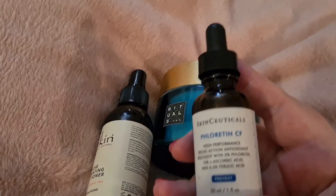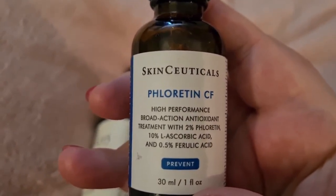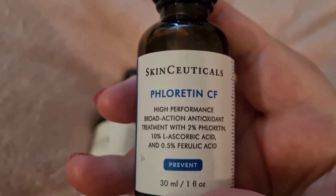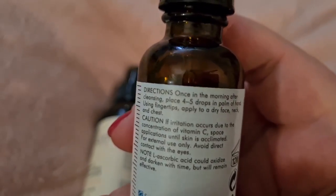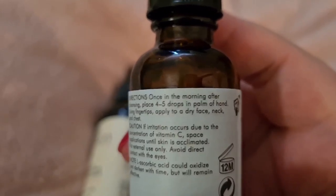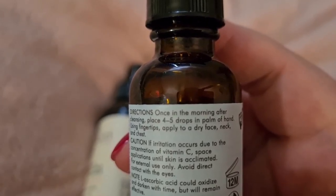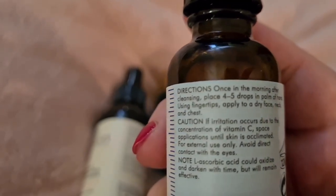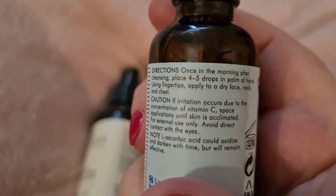Oh, hang on. And during Occult Beauty 50% off flash sale, I bought Skinceuticals Protein CF, which is a high performance, broad action antioxidant. It's got ferulic acid, it's got all these things. Anyway, it's supposed to help with... you put it once in the morning after cleansing, place 3 to 4 drops on the palm of the hand, using fingertips, apply to dry face, neck and chest.